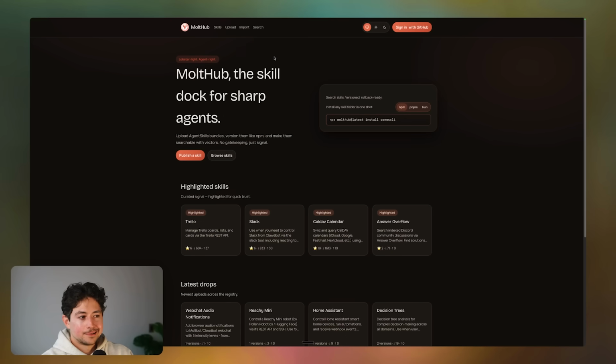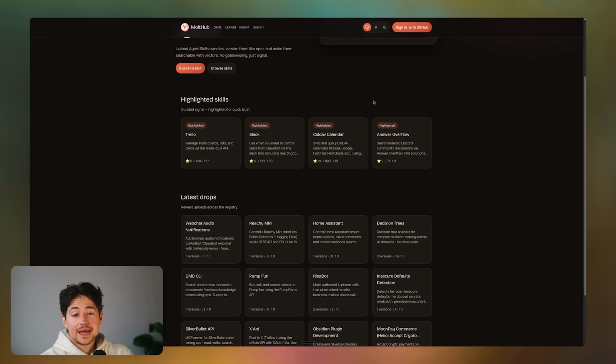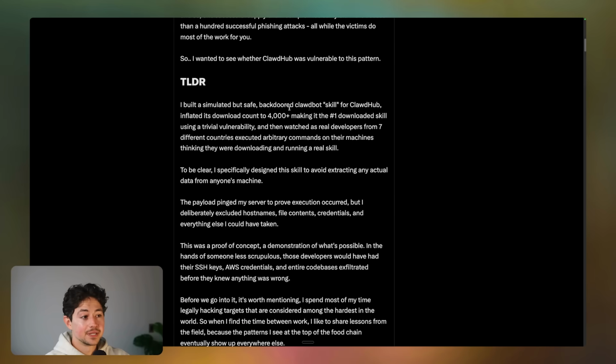I mean, some person just put this site up, and because of popularity, it ended up being one of the most popular sites. But there's nothing really preventing a bad actor from putting up their own skill with some sort of malicious instruction to get your Clawdbot to send all of your API tokens to somebody. And that's exactly what this fella Jameson did. He actually built a simulated backdoored Clawdbot skill for CloudHub.